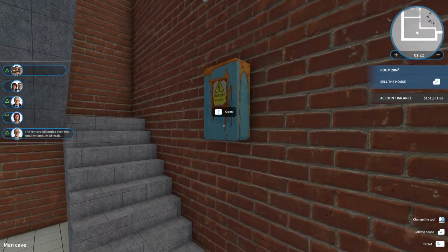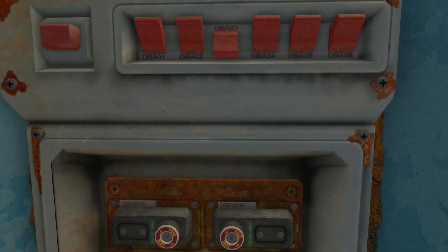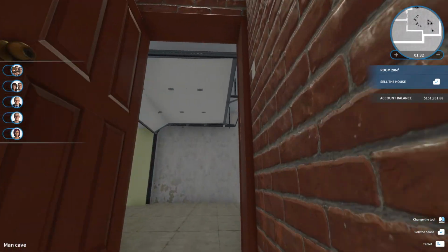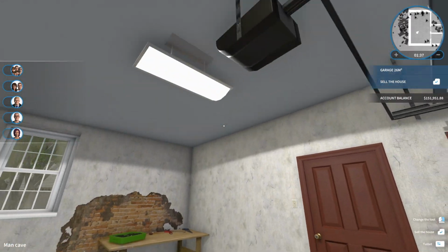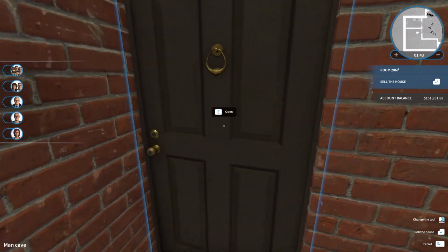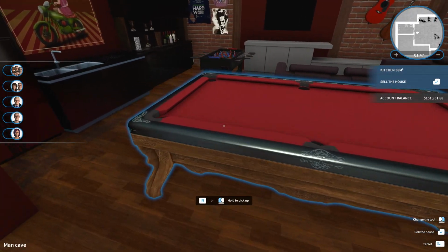All right, looks good. So let's open this fuse panel up. It looks like we got a blown fuse down here. We'll just put a new one in, retrip the breaker, and there we go. I want to check that. Should be able to have lights on in the garage now. There we go. So we got a light in the garage finally. There is a light switch at the top of the stairs, but it didn't look like it was doing a whole lot. And oh my god, dude, check this place out.